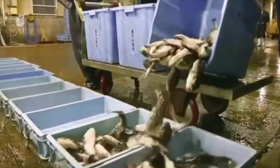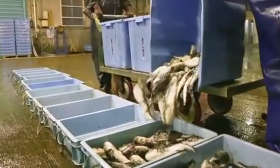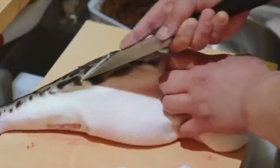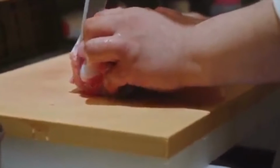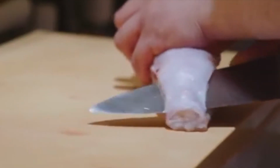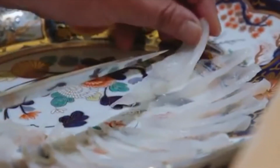You've probably heard of fugu, the most deadly eaten fish in Japan. The Japanese eat 10 tons of this fish every single year, and in high season, this fish costs $265 per kilo. And why is this fish so expensive?